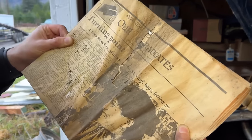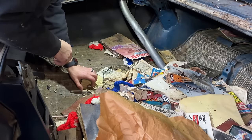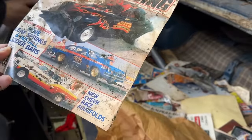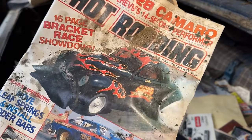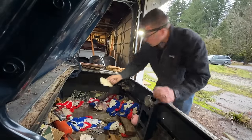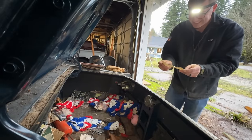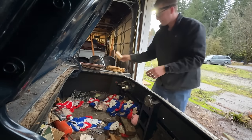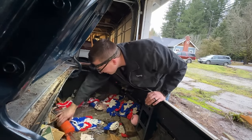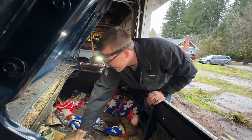Our graduates, 1982, June 10th. Wow. Hot Rod Magazine, February 1979. Oh, wow, that's cool. Oh. That was it. Looked like it, huh? Damn it. Fudge. That was a big psych right there.